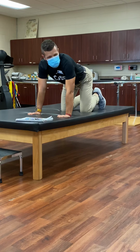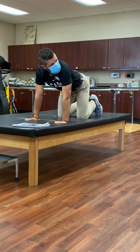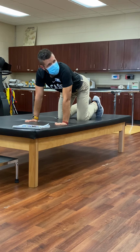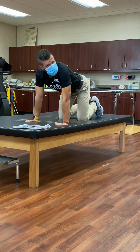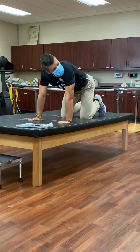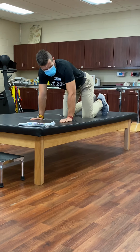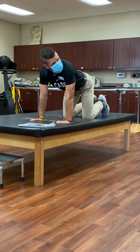Now you think, no big deal. And to you, it may not be. But to your patient, going from prone to quadruped is a big deal. It also works into bed mobility, and it also works into gait. It's very low level. It's also great for upper body strength.